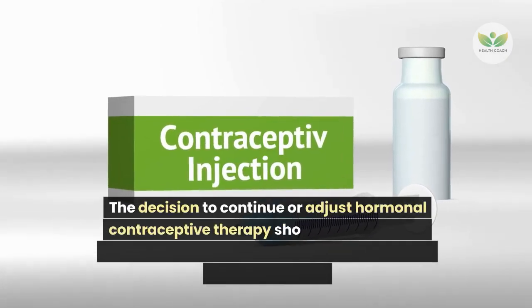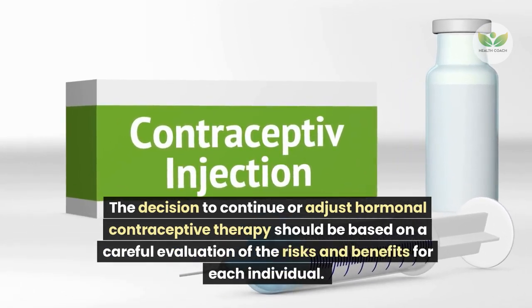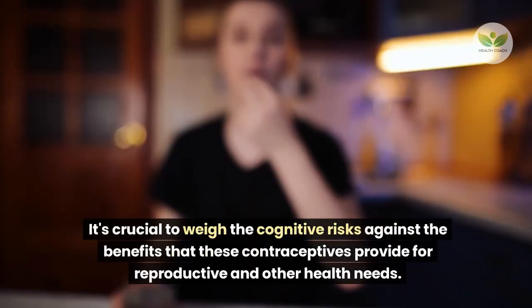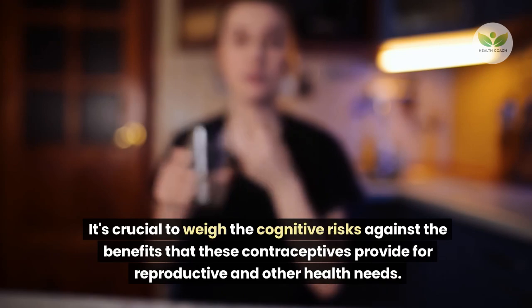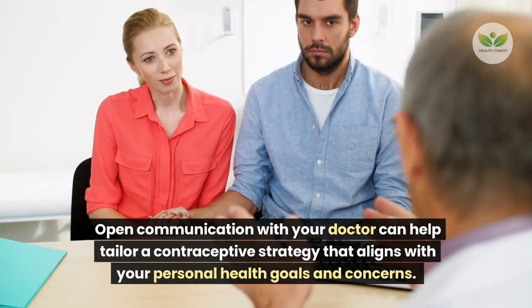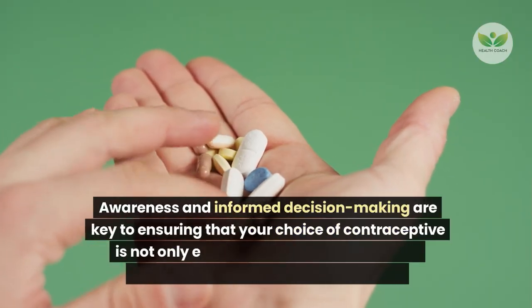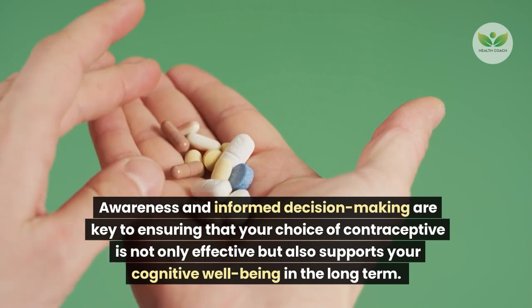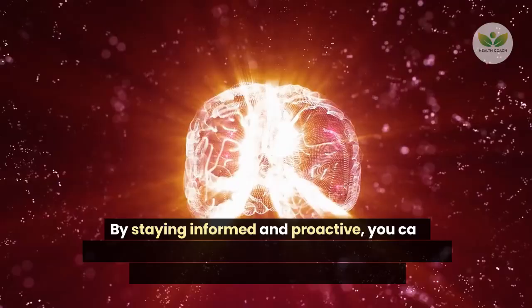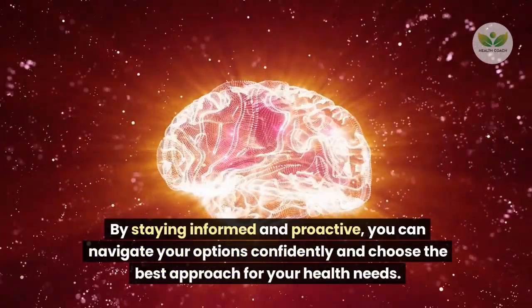The decision to continue or adjust hormonal contraceptive therapy should be based on a careful evaluation of the risks and benefits for each individual. It's crucial to weigh the cognitive risks against the benefits that these contraceptives provide for reproductive and other health needs. Open communication with your doctor can help tailor a contraceptive strategy that aligns with your personal health goals and concerns. Awareness and informed decision-making are key to ensuring that your choice of contraceptive is not only effective but also supports your cognitive well-being in the long term. By staying informed and proactive, you can navigate your options confidently and choose the best approach for your health needs.